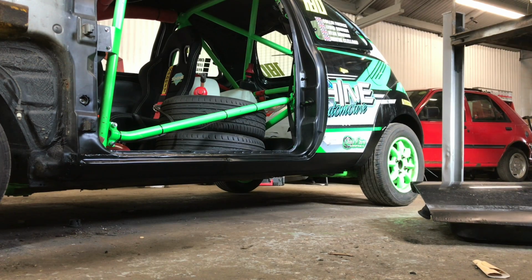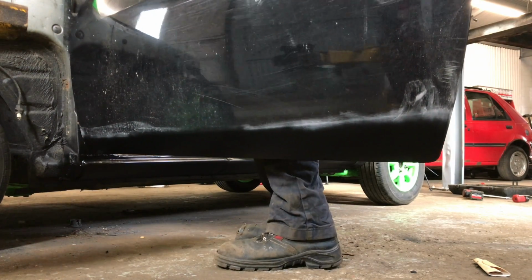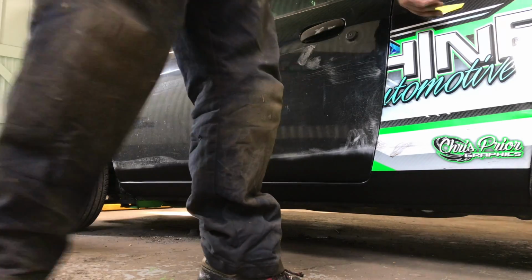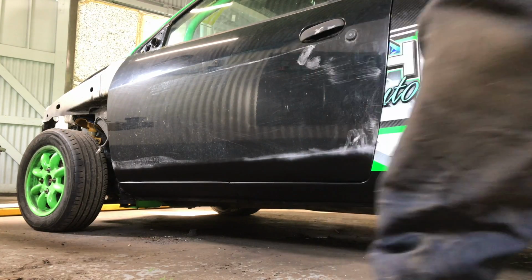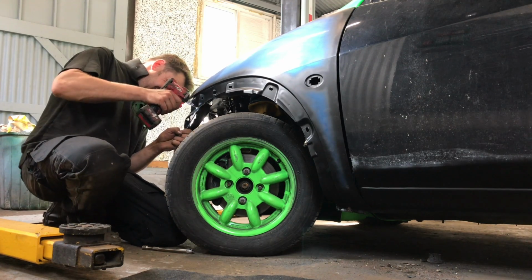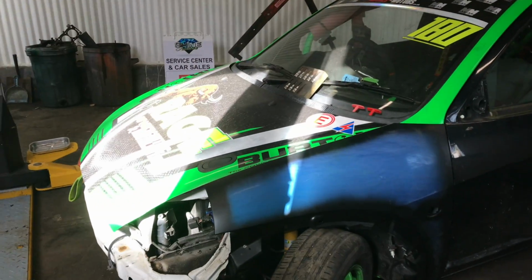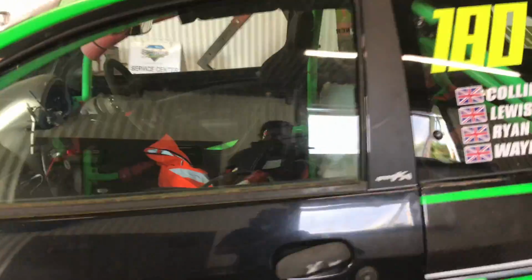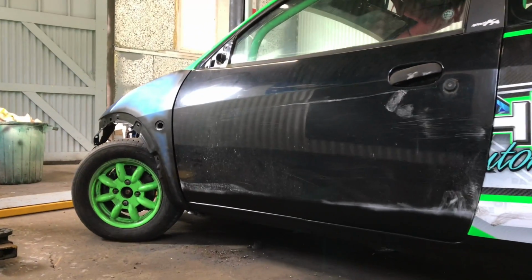Very nice. Let's get the door on. Hard to see because the sun comes through the window, but the wing fits nice again. The door's in, little bit of a bigger gap down there, only marginal. That's been me being picky. Door's all good now, sorted up here. Door opens, door closes with ease. All the bottom of the sill sorted out where it was smashed in.